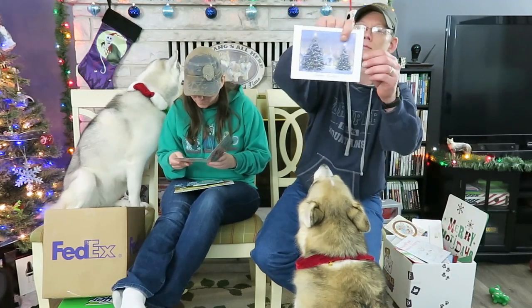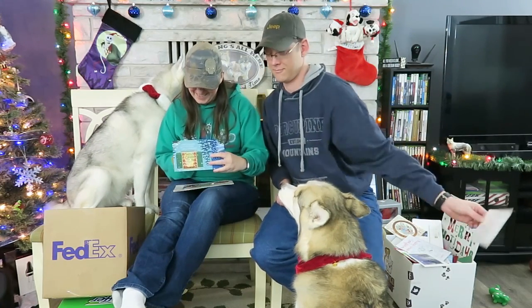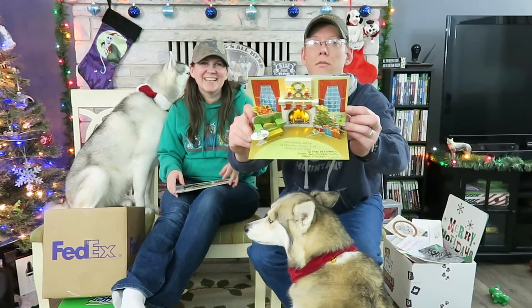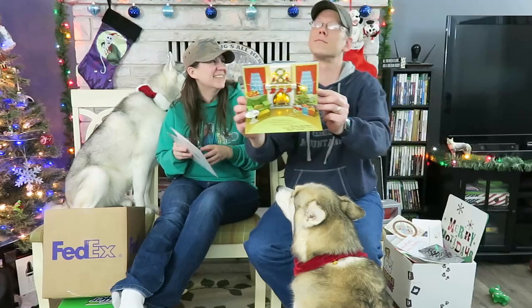This is from Gizmo, Cricket, Cinder, and Smokey Joe in Pennsylvania. Whoops, almost dropped it. This is a cool card. This is from the Weston family, Steve, Jen, Sasha, Loki, Noah, and Tucker in Canada. You gotta do it. It's so cool. Make sure you can see the inside. Have yourself a merry little Christmas. So cool. Have you seen it that I showed you? Mm-hmm. The fire.